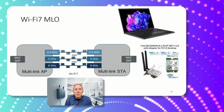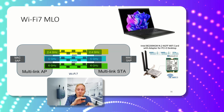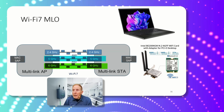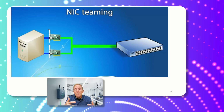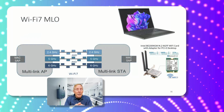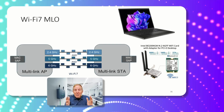With multi-link operation and Wi-Fi 7, I now can connect to multiple channels on 5 gig. I could connect to multiple channels on 2.4, 5 gig, and 6 gig. Or I could connect to multiple channels on 5 gig and 6 gig and transmit and receive data at the same time. Now, we've been aggregating connections, such as if I have two connections to my server, say two 10 gig connections to my server, I can use network teaming and combine the traffic of those two 10 gig links and aggregate that data. So we've been doing this kind of stuff in servers. We even can do it in desktops today. But it's really complex to do it with wireless.